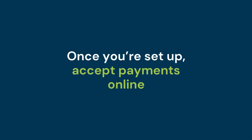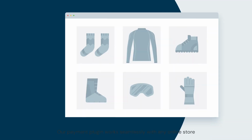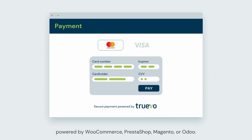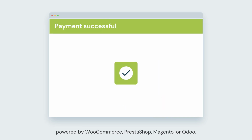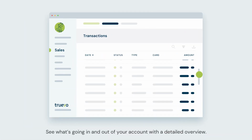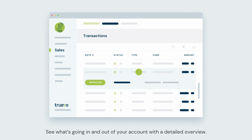Once you're set up, accept payments online. Our payment plugin works seamlessly with any online store powered by WooCommerce, PrestaShop, Magento, or Odoo. Track every sale. See what's going in and out of your account with a detailed overview.